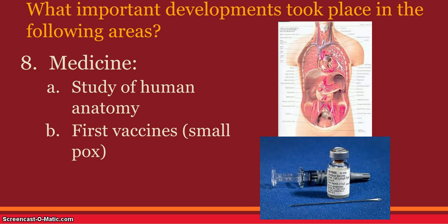And as it was doing that, your body created what's called antibodies, the cells that could destroy this type of disease. So later, if you ever were exposed to the actual disease, your body already had the defenses to be able to fight off that disease. And so some of the first vaccines that we saw were during the scientific revolution for the disease of smallpox.